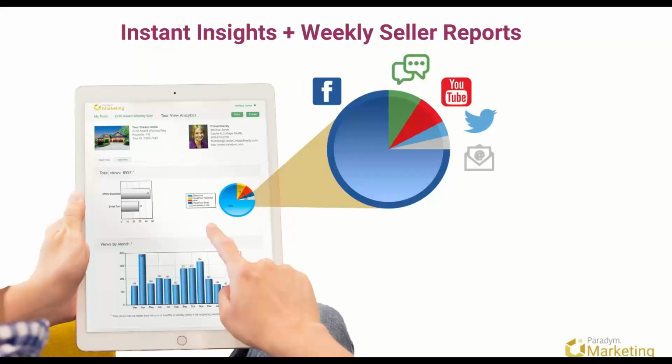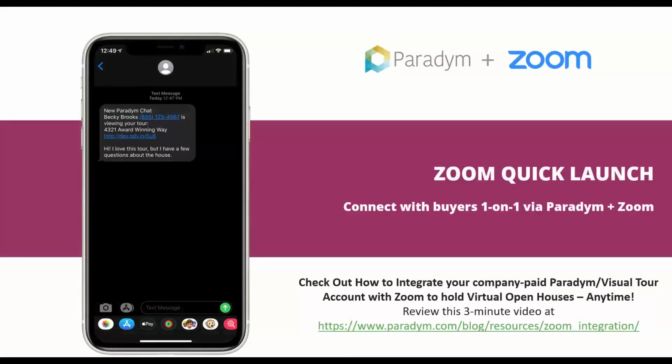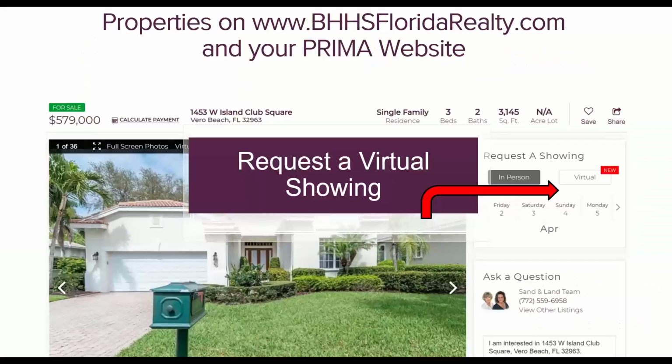So it's pretty cool. You can get instant insights and set up weekly seller reports from your tours. You can set up live chats. You can integrate your Zoom account with your Paradigm account. Paradigm support will assist you with setting all of that up for you. You can contact them, set up a one-on-one consultation, reach out to them.